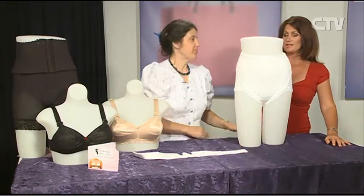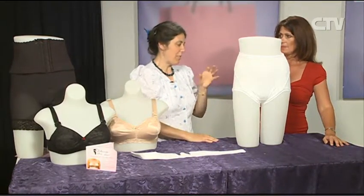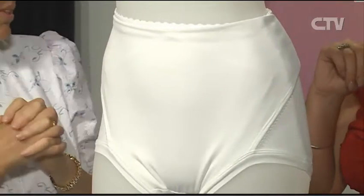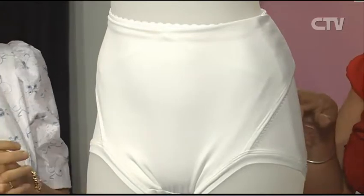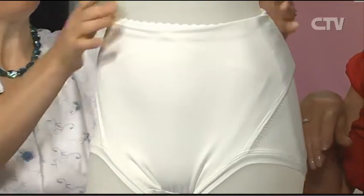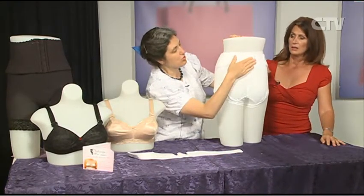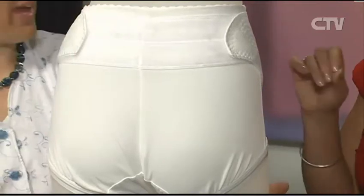What a fabulous idea. Now, what sizing do these come in? Oh, they go from very, very small, about petite size, right up to a 42-inch waist. Gosh, they're fantastic. Because of the wide Velcro band here, it gives you back support as well. Just a little extra for your back.